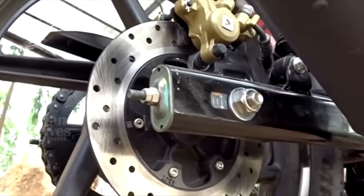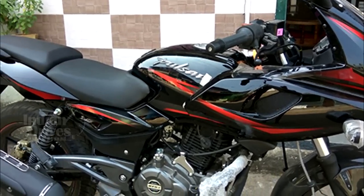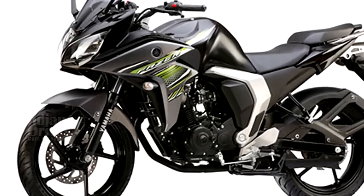The bike now also has a new timing chain designed for quieter operation and a revised power delivery that is more linear and smoother. In India, the new Pulsar would be competing against the likes of Suzuki Gixxer SF and the Yamaha Phaser FI.